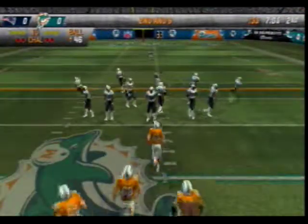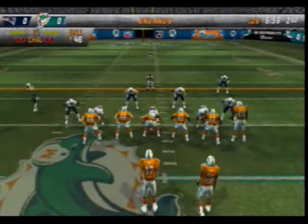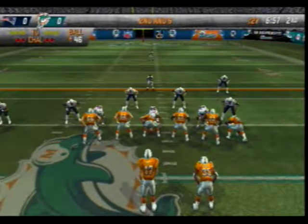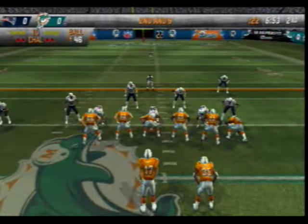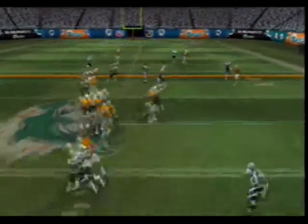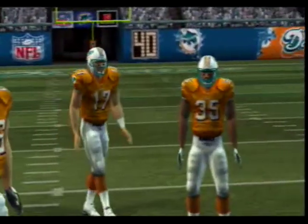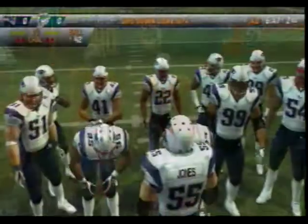Second and 9. Ball on the 46-yard line. Bring it up! Bring it up! Yeah! Back in the gun. Let's go! Yeah, you see me. Don't stop that motor. Under pressure, gets the pass off. Tucker is there on the stop at the 42. Henning picks up about 4 yards on that play, so they'll be looking at third down.